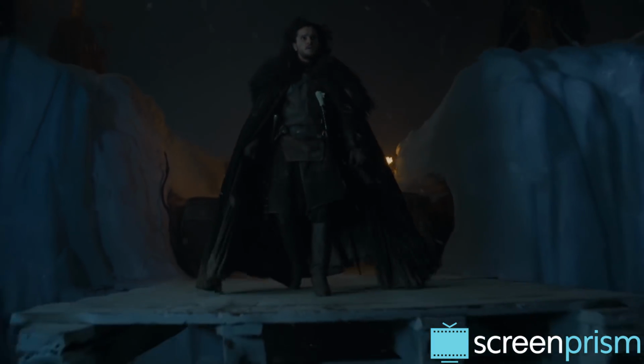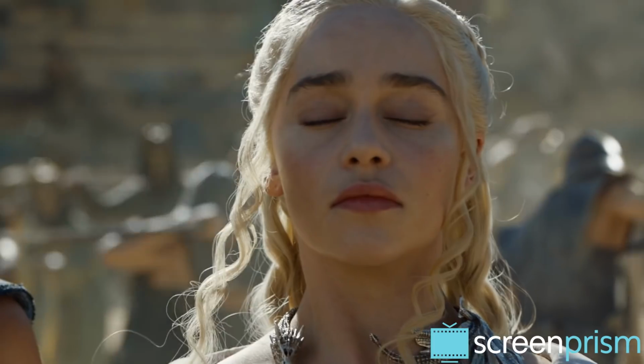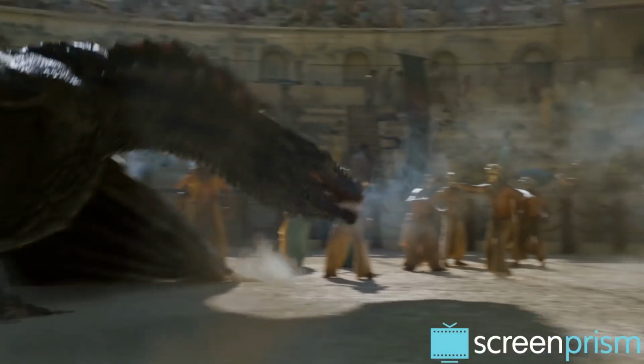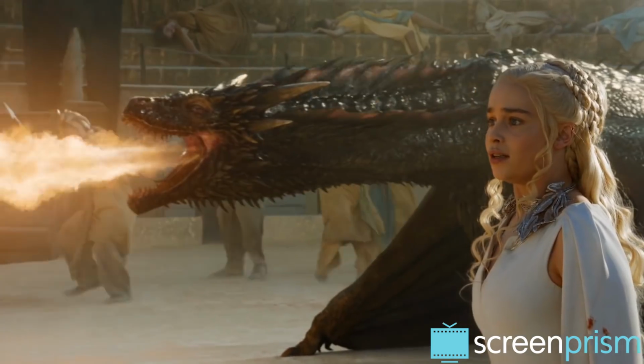An episode like Watchers on the Wall feels especially believable because the show generally avoids overusing CGI, so we don't get in the habit of questioning what's before our eyes. The next season, in The Dance of Dragons, Drogon arrives in the fighting pit and breathes fire on the Sons of the Harpy. This was the moment that showcased the dragon's strength in a way we hadn't seen before.